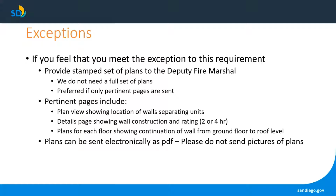You can submit a request to them. We don't need your full set of plans. We actually would prefer that you don't send us your full set of plans. Really just the pertinent pages, the pages that we need to be able to verify that you have this wall, that it is a 2-hour wall, and we need to see where it is in the building and make sure that it's separating the number of units to below that threshold.